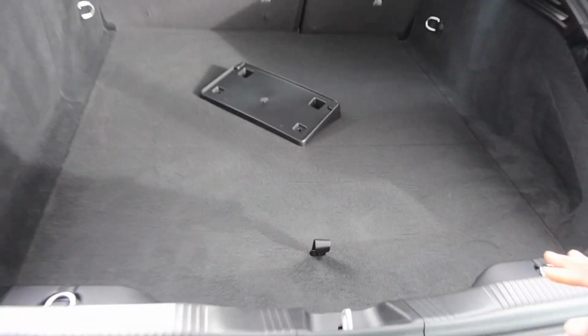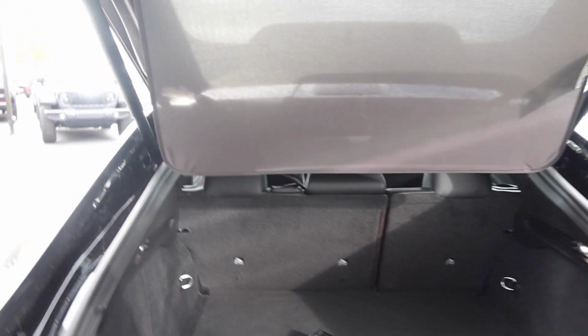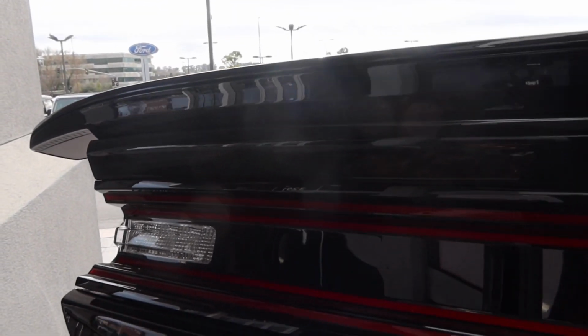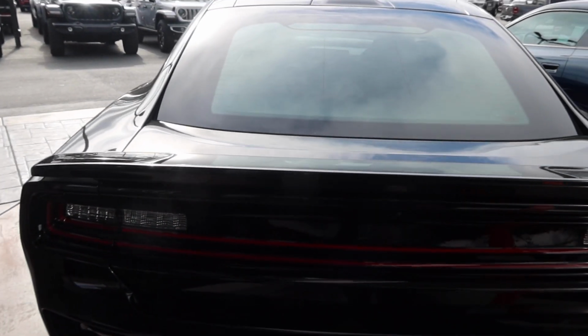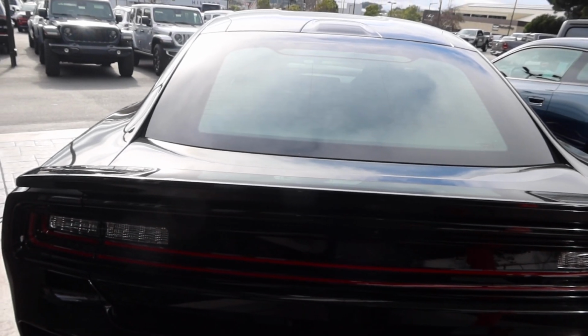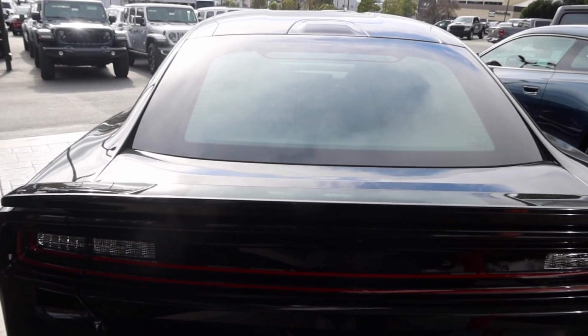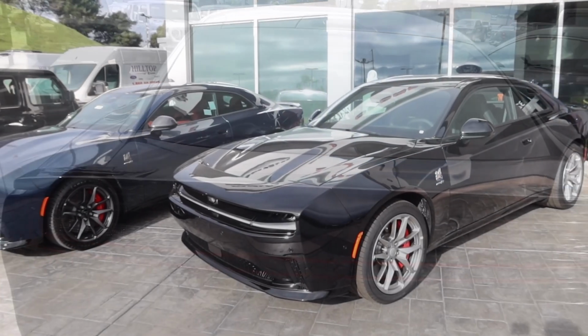You got your tire, I guess the little tire air compressor thing. I want to take a look at the front. Oh, and I'm noticing it don't have no buttons. Now, something I will say about this trunk, after having to do that, is this trunk is very heavy. It's a very heavy trunk. So make sure you got a little muscle when you come back here and try to touch it.